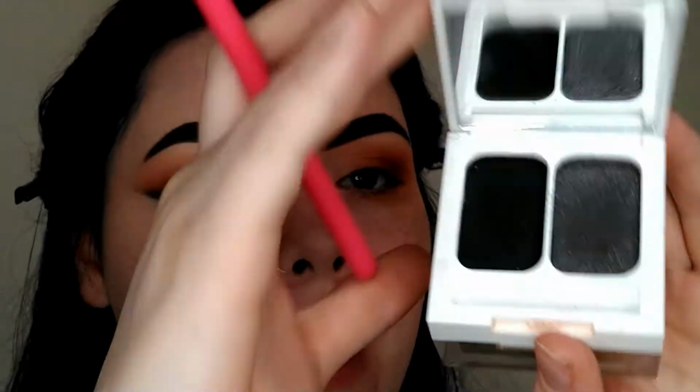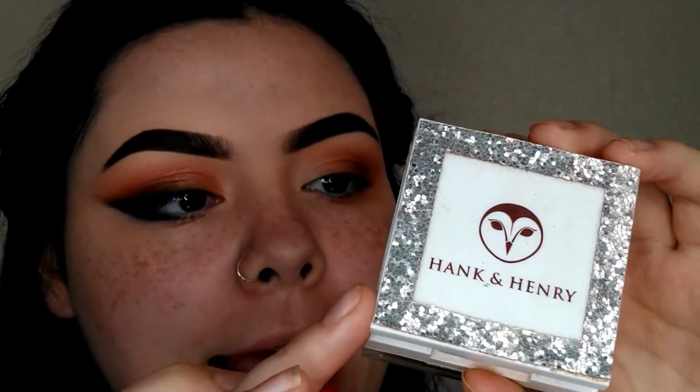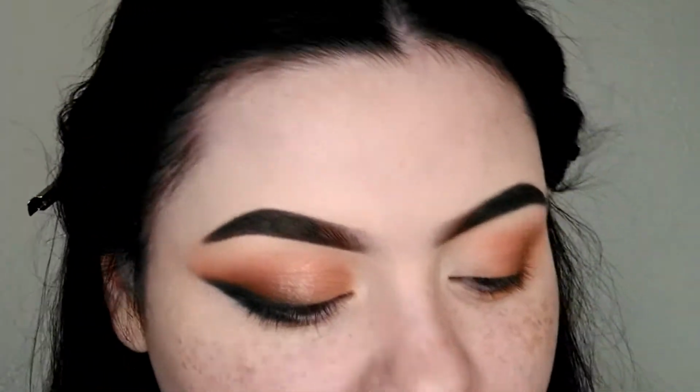And now I'm going to go in with El Jefe. This is the El Jefe eye kit, and this eyeshadow is Si Se Puede. I know I'm white, but I'm pretty sure that's how you pronounce it.